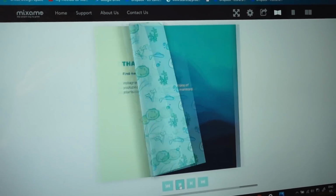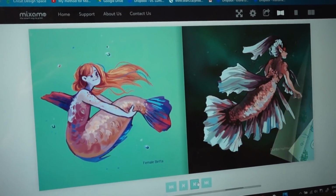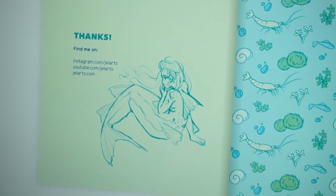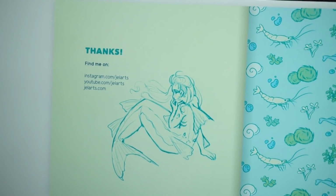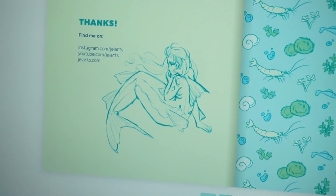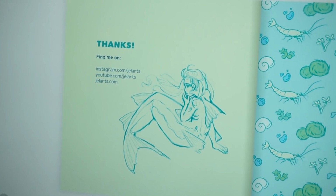This is just like the proof. It's kind of cool because you can flip through and see. I'm really excited about this. Their production time is actually pretty fast, so this should be ready soon. To actually have my first ever little zine booklet in my hands, I'm quite excited.